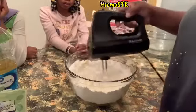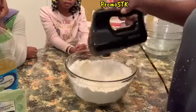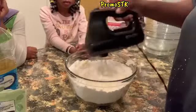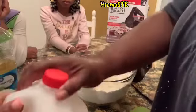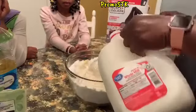The speed of the mixer helps to melt the butter. So we're just gonna put a little bit of milk in here. Just a little.